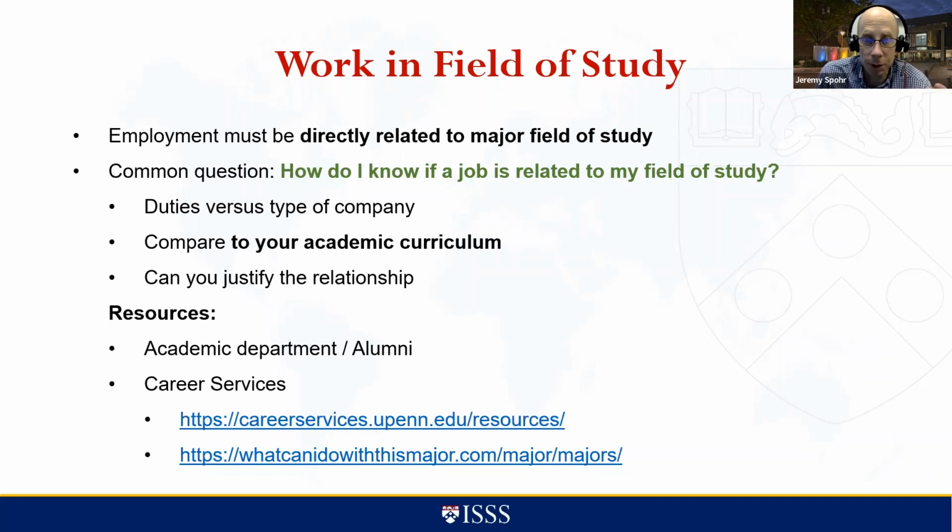If it's not easy to make a clear explanation of how this job is related to your major, not your minor, your major at Penn, then that's where you want to have some red flags. If it's easily explainable, you're probably fine. It really needs to be the major that's listed, or majors. You can have more than one major listed on your I-20 that you're doing OPT with. Not classes you took or a minor, it has to be your major.